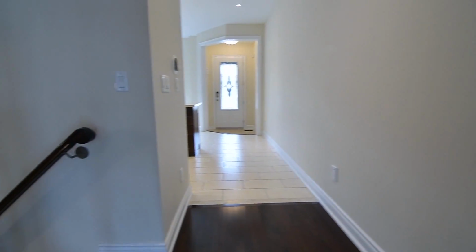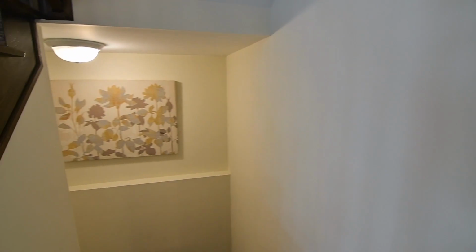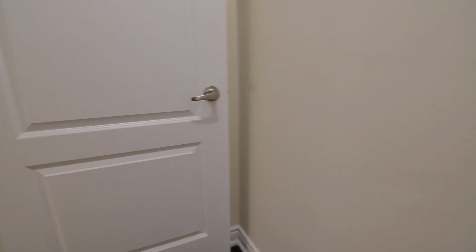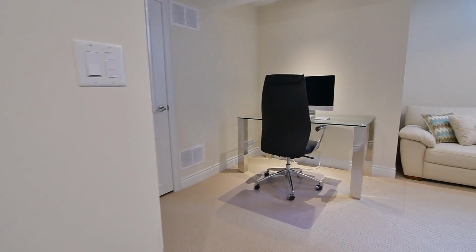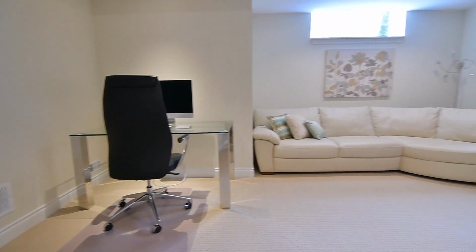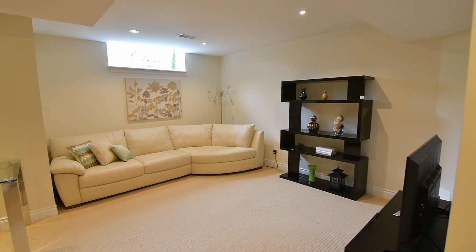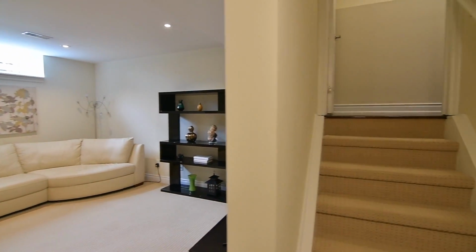Abundant storage space is found in the lower level, including a large unfinished room that also features a laundry area complete with front-load washer and dryer, as well as access to a cold cellar. And this level is complete with a spacious family recreation area that has the cozy warmth of Berber broadloom, while both pot lighting and natural light through an oversized window enhance its fresh, neutral color palette.